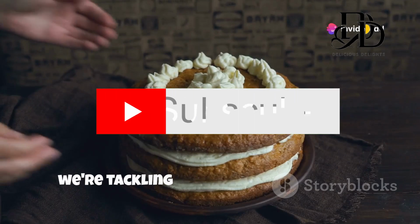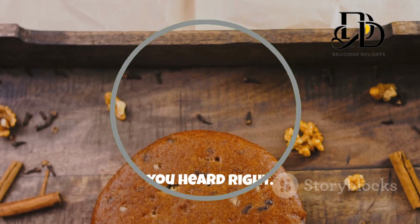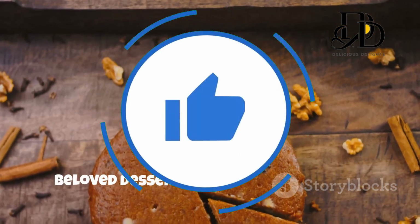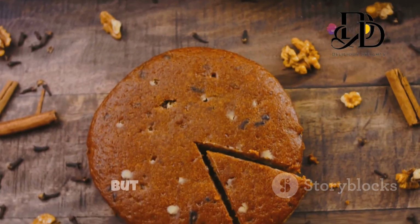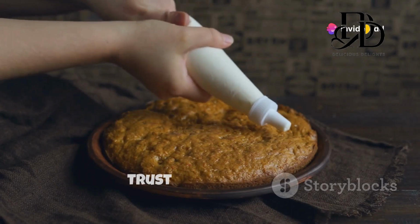Today, we're tackling a classic with a healthy twist: carrot cake with cream cheese frosting. Yes, you heard right. We're making a lighter version of this beloved dessert that's just as delicious as the original, but without all the guilt. Now, I know what you're thinking. Carrot cake, healthy? Trust me on this one.